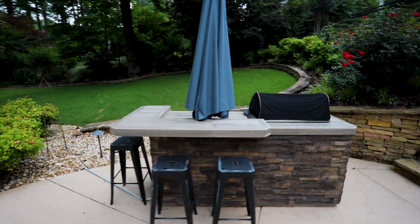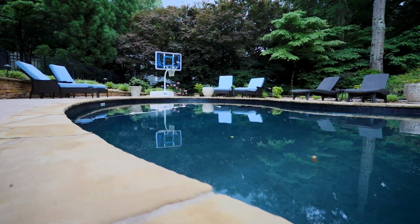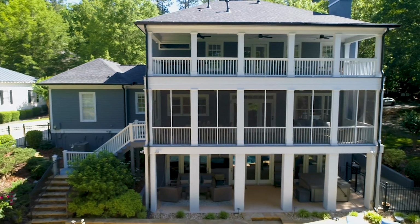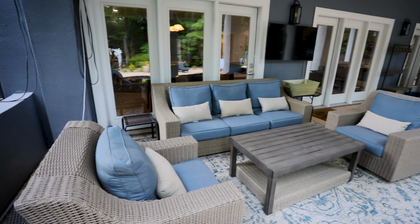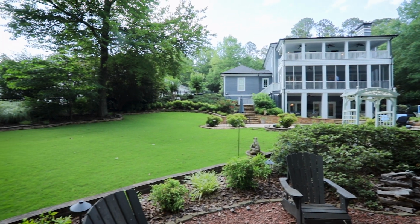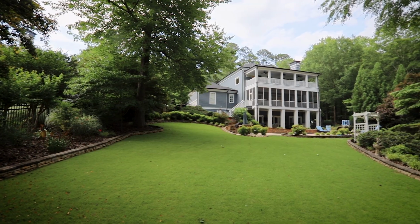We've got a custom built-in bar, barbecue grill, great for your summer barbecues. This pool they have redone. And look at the porches. You've got 3 porch areas to hang out, and you have a nice little hot tub area. What a lot of people also like is a nice grassy area, and we have a huge space here. So if you have dogs that want to get out and run around, or if your kids want to get out and play, it's all fenced in.